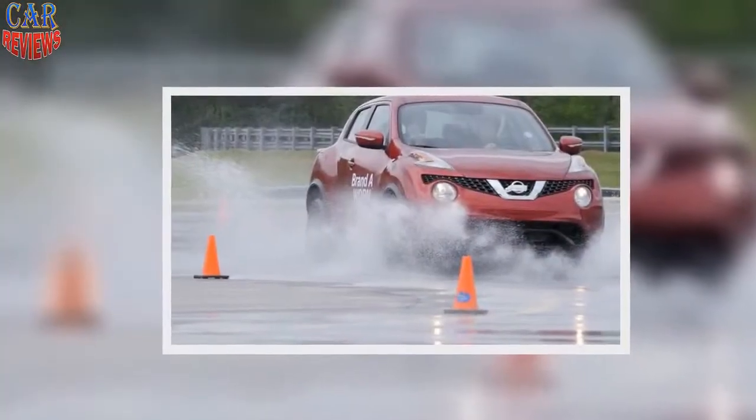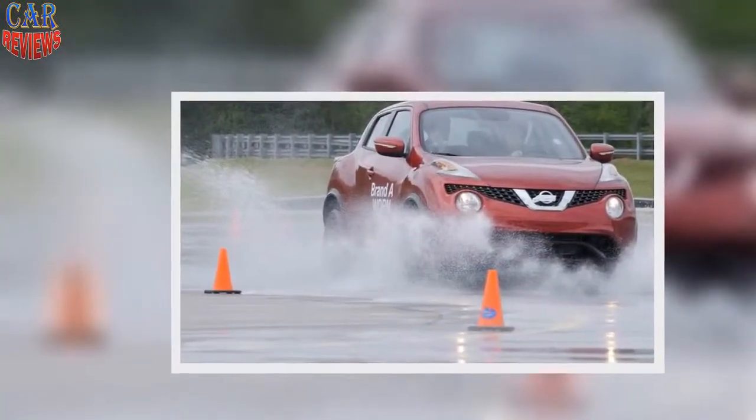They're arguably the most important performance and safety feature on a car. They're the only thing directly connecting it to the road.